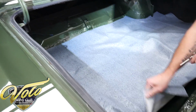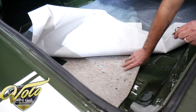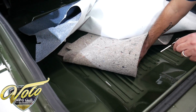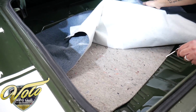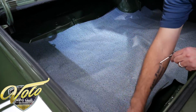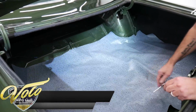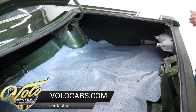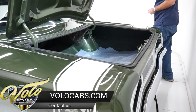The trunk compartment, nice. Looks like a new trunk pan is put in here, so it's really pristine. They have this insulation just to help keep the moisture at a minimum. Got a new trunk mat. Weather strip is replaced. So a good solid trunk compartment. Big enough too.